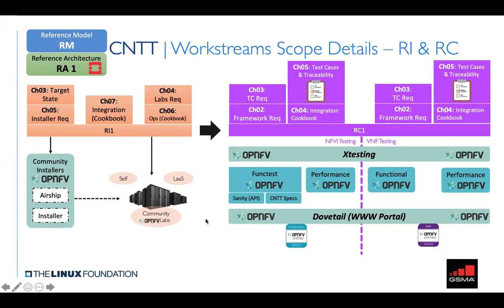This is what we refer to as the reference implementation, which is really the realization of the reference architecture, building the infrastructure from open source components using open source installers and open source projects, and also using community labs to install the infrastructure. And as you notice here, part of the reference implementation is a specification document that gives you the target state, specifying in detail what artifacts we'd like to deploy and what the metadata and values of the different configurations the infrastructure needs to have.